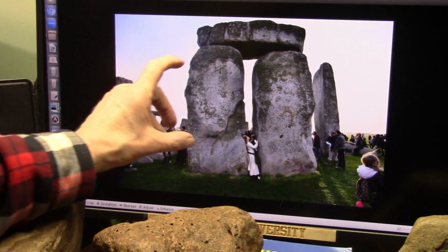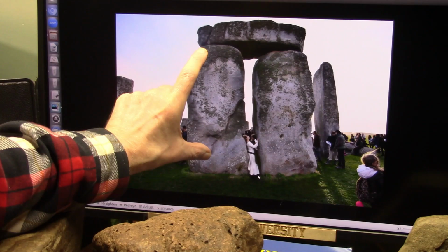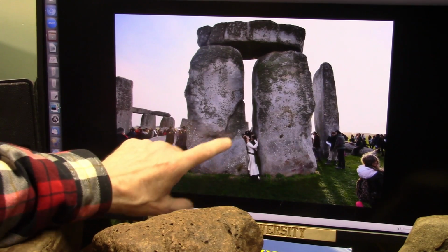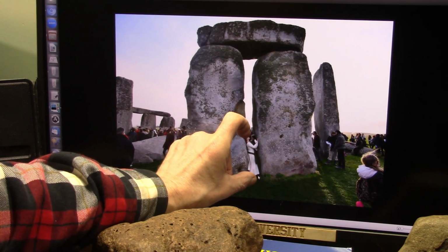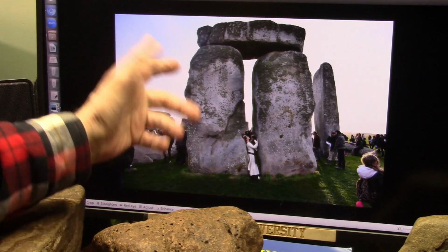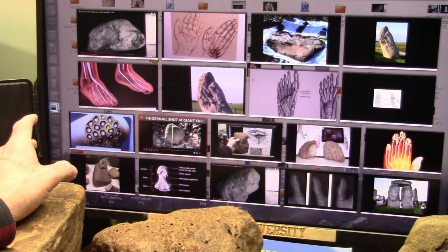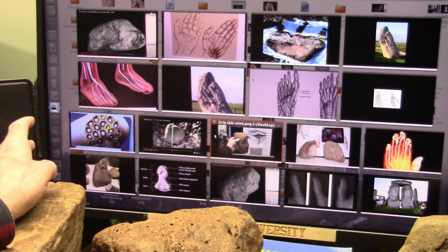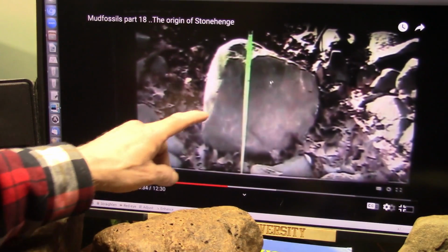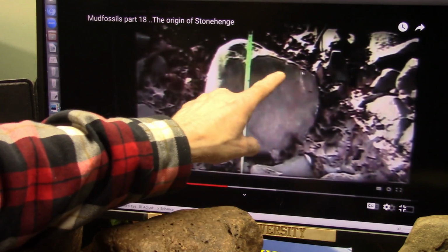My fingertip is a piece about like that, and it's 3 feet long. And that's a lot more than 3 feet. These people are, let's see, even 5 feet tall. That's 5, 10, 15 feet-ish. Now, mine was DNA tested. It still has the fingerprints on it. Here it is right here. It's got the fingernail, just like at Stonehenge. There's the fingernail.